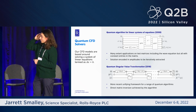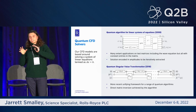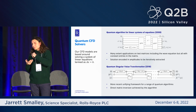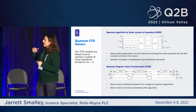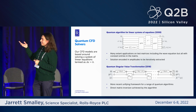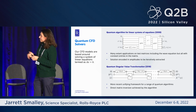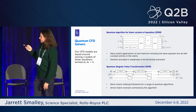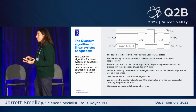And so for this, we're structuring a part of the CFD. We're imagining a hybrid system where only a portion of the CFD calculation is being solved on a quantum computer. This just focuses on solving a system of linear equations, so we're just inverting a matrix. For this, there are two pretty famous algorithms, the HHL quantum algorithm for linear systems of equations, and the QSVT. We are currently and actively developing on both of these. I'm going to walk through both algorithms, though I'm sure everyone's very aware of how these work.